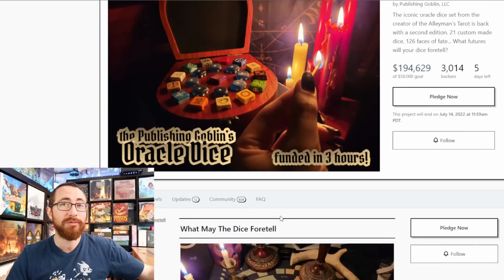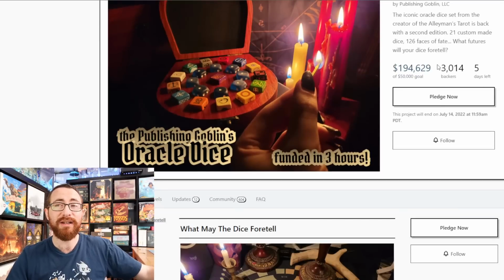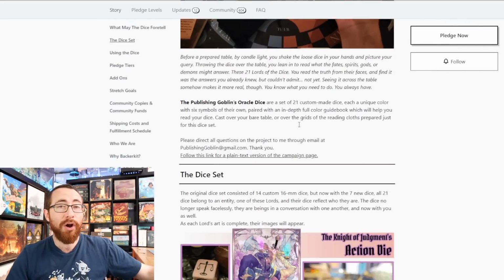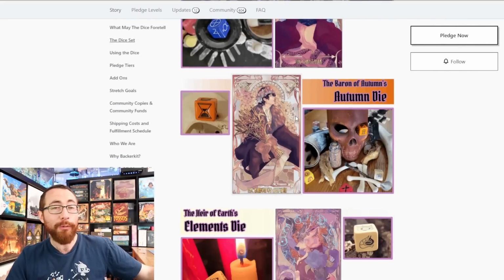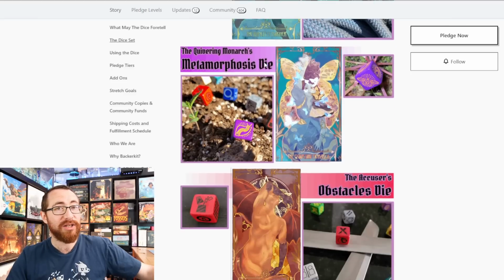This is basically just dice. If you want the Publishing Goblins Oracle dice, the iconic Oracle dice from the creators of the Amun-Re is back with the 2nd edition, 21 custom-made dice, 126 Faces of Fate. What features were their dice for a tell? I know nothing about this. It's dice. It doesn't even look like it's that interesting dice, but something about it's compelling enough that we have 3,000 backers and $200,000 raised. So something about these dice are compelling. Whatever those things may be, I hope you find what you're looking for in this last of the board game adjacent categories.